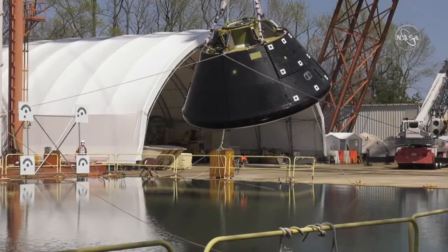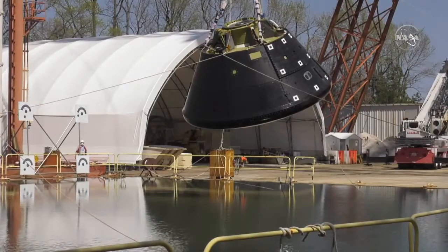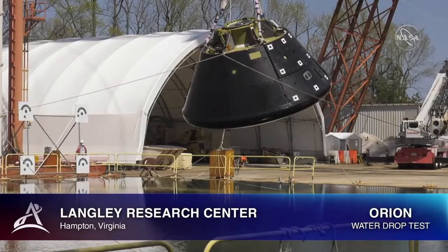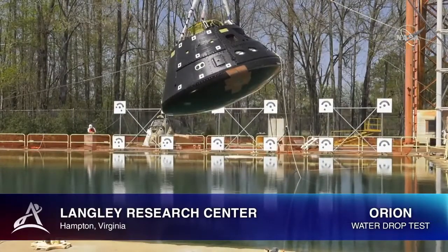That's so great. And so there's obviously a lot of preparation going on. Can you tell us all that went into getting Orion ready for today? Sure, yeah, so the test today is going to be really short. Dropping into the water doesn't take a lot of time, but there's a lot of work that goes into preparing this test article before it gets to what you guys are going to see today.